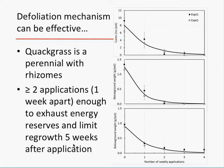And the figures on this slide are from a paper that we just published in the Canadian Journal of Plant Science, and work that Frank Forcella did in Minnesota. And he showed that defoliation, while sometimes can be discouraging when you don't completely obliterate the weed with the grits, can still be effective.